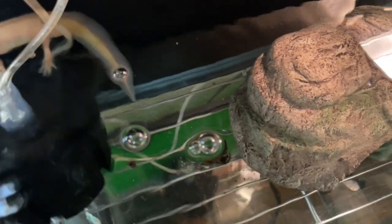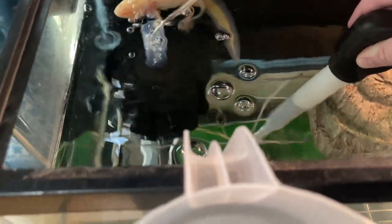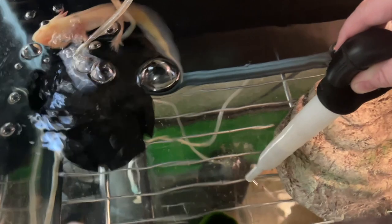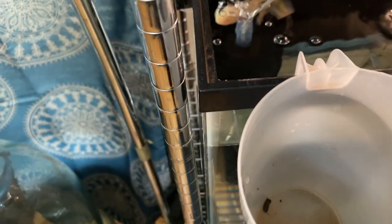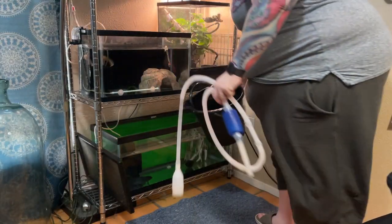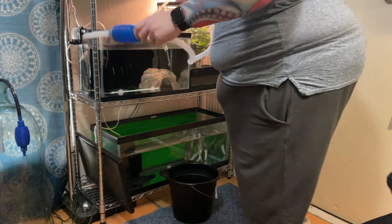Looks like Beans took a mess in his tank, so we're gonna have to clean that up first. Gross. Baster at the ready. So gross. That's a lot. He's hungry. He knows I'm about to feed him. Gotta clean the tanks out in order to feed properly.